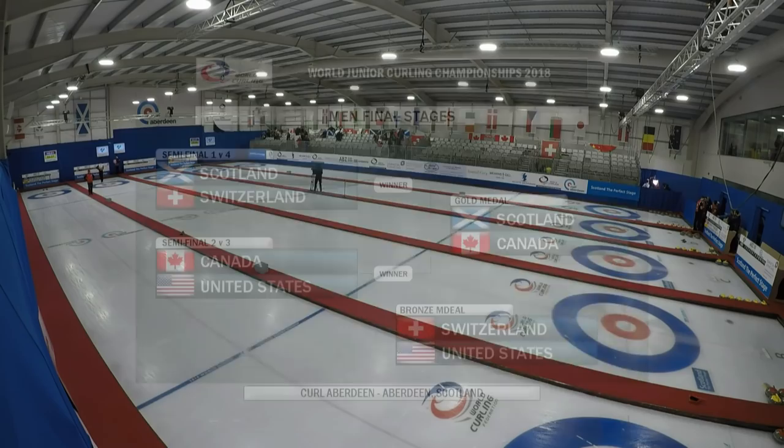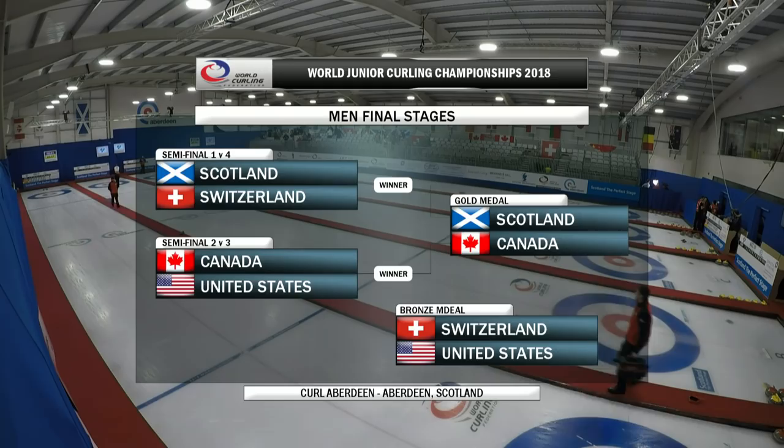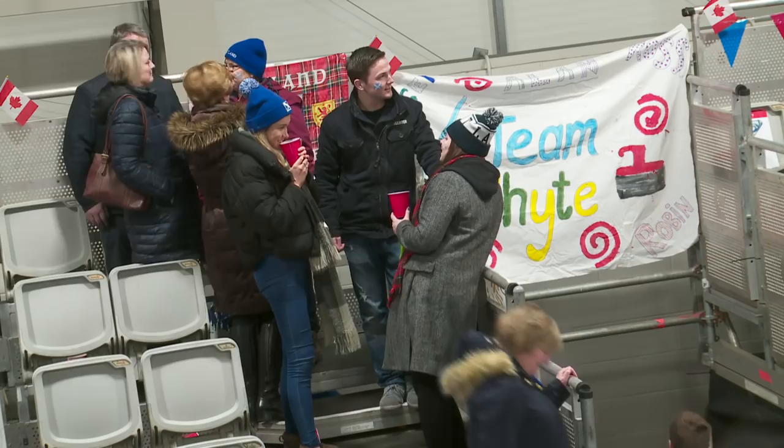So there you see it, Canada beating USA. They will move ahead to the gold medal game to play Scotland. Switzerland goes down to play USA for the bronze. An all classic battle between the country that invented the sport and Canada who adopted it. The fans still taking it in.